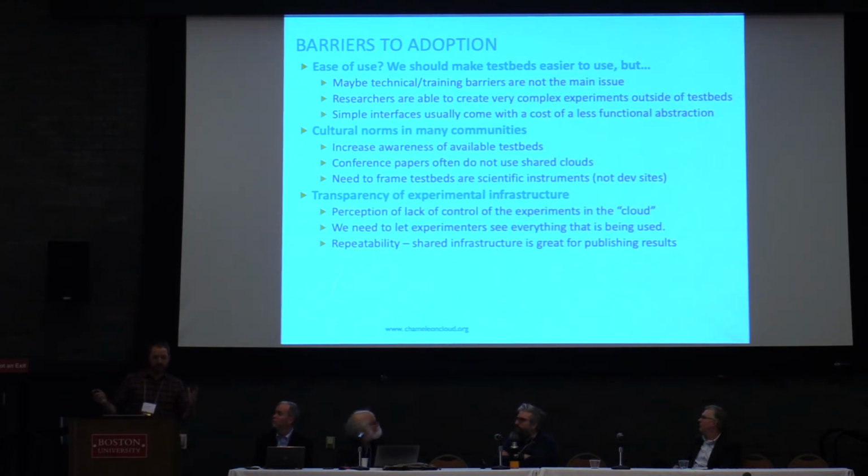I think that we haven't sold that to many communities well enough for them to buy into it. And I don't know the answers to this. It's probably why there are so many words up here, because I'm still thinking about it. If I knew what I was talking about, I'd probably have a nice picture. And then we also need to have the transparency. I've kind of already mentioned that there's a perception of lack of control of the experiment when you run in the cloud. With a lot of these test beds, you really have fine-grained control of your experiment, and we just need to communicate that.